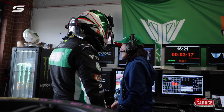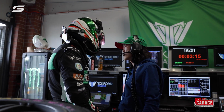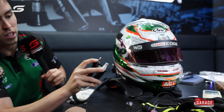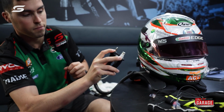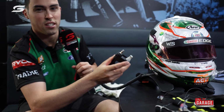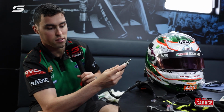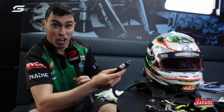And then on the side here, this is our plug for the helmet radio. So you can see there's two fittings here. This one on the left is the helmet plug for the radio, so I can talk to the engineers and then the engineers can talk to me. And then the other one is the drink. So that's basically so I can stay hydrated on the track.